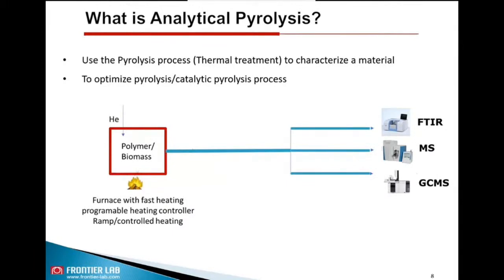Here two important things: one is that your heating process should be done in a controlled manner, and secondly, it should be done in an inert gas atmosphere. Then on the other side, at the outlet or the back end, you will have your appropriate detector so that you can collect the information you are interested in.